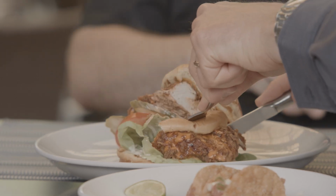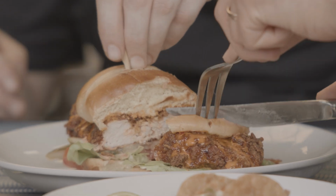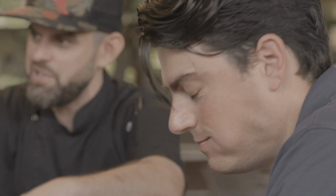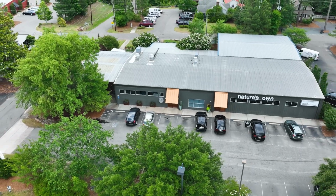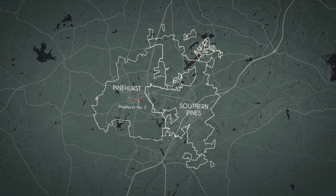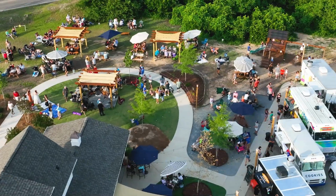Look at that, that's juicy as hell, man. That is juicy. Here, I'm gonna hold it up. Best food we've had so far. Experiencing juicy as hell, we wanted to go a little bit further.